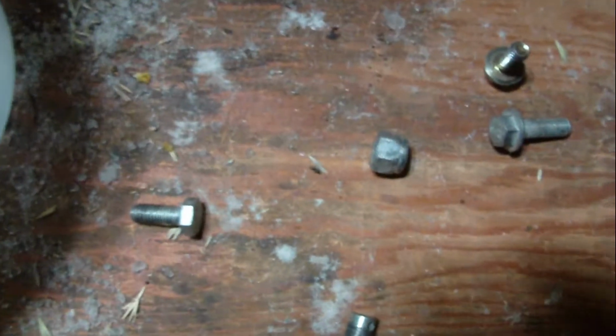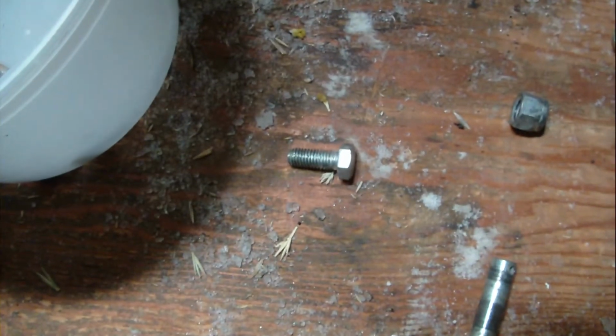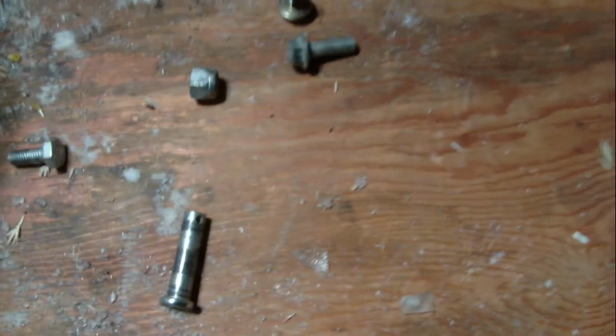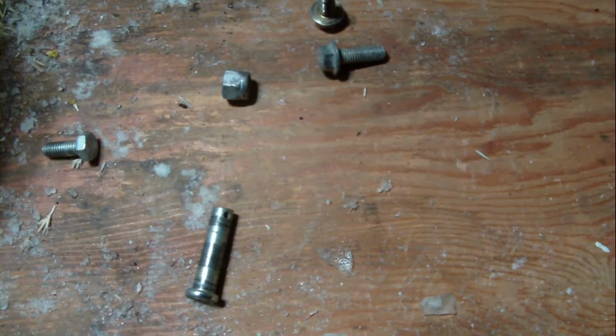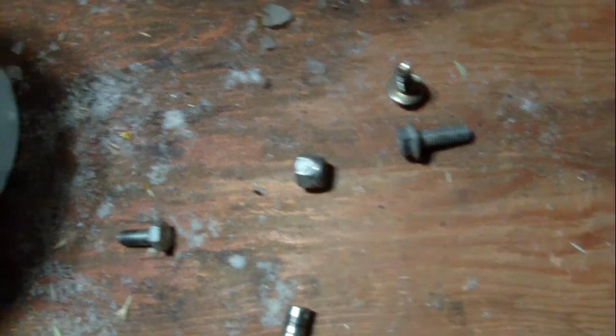Which I'm guessing are probably not in this thing, are they? I'm not, well, no, I don't think they are. Oh, no, yeah. Yeah, they are. They would be these guys.